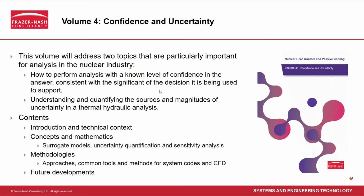So this is looking at uncertainty quantification techniques, but also more detailed sensitivity analysis. Is that what you need to do in a particular situation? Or can you do reduced order models or surrogate models to run a detailed CFD model and get the results that you need much quicker, so that you can run thousands of different sensitivities? And again, it's looking at the approaches that you can use to develop this confidence and uncertainty, common tools and methods that are out there, and how you go about it.